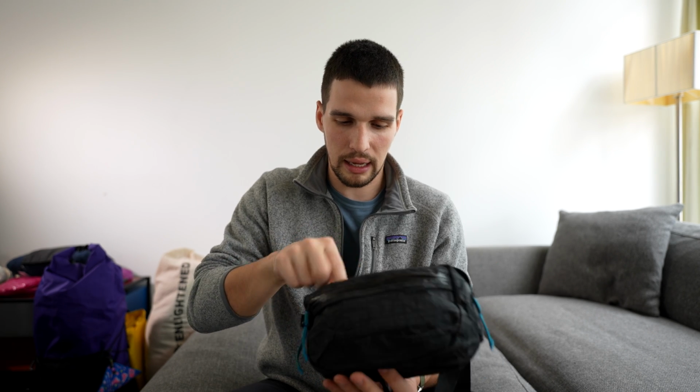And then I have my massage ball. This thing is fantastic to have on trail just to be able to massage your shoulders, your feet, your calves, your thighs, whatever it may be. For the size and weight that it is, I definitely would recommend everyone to take one. It is so nice to have at the end of the day.